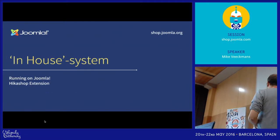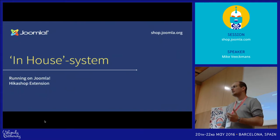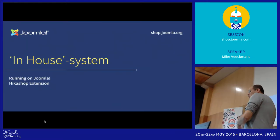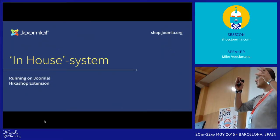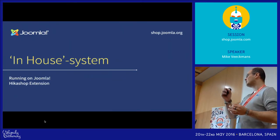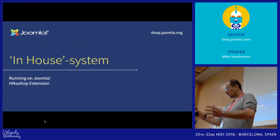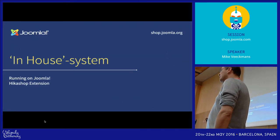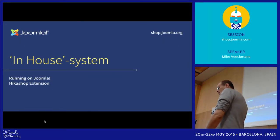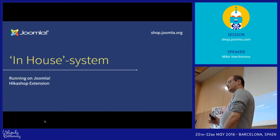So what do I mean with an in-house system? One of the powers of Joomla is our extendability. What we used to do with Spreadshirt is we had a separate install run on Joomla, and if you wanted to buy a product, you were linked towards the Spreadshirt site. So there's just this one install for actually linking towards another site. It's like, yeah, we can do better than that. So we disabled that and we kept the install at that point.